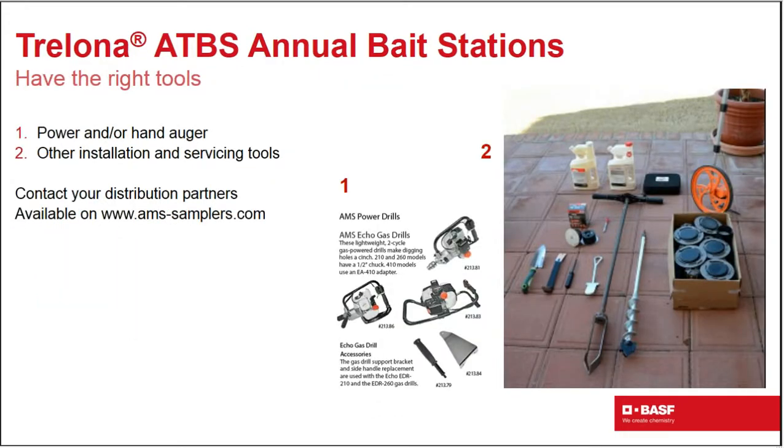So here are some of the tools that I use when it comes to installation, right? I have both a power auger, and I also have this hand auger you can see in the picture. I'm not promoting any type of auger, but I do have the Echo drill that I like, and I like to have it with a reverse option. So if I'm augering down the soil and I hit a tree root and it jams, I can put it in reverse and back it out, right? So those things can be helpful.